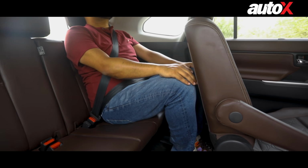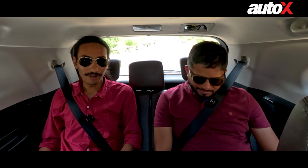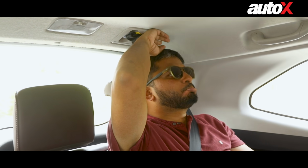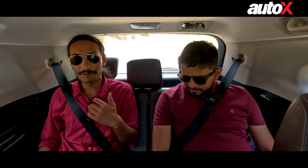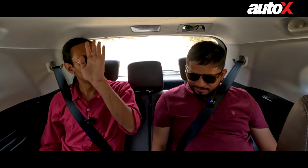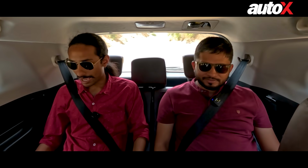But yeah, it's kind of reclined at a very weird angle. I like that it has more range because I will admit that the headroom here is a little less, especially for me. So the recline helps, so that I can sort of go back and not worry about banging my head against the roof. That is good. And even the under-thigh support, it's not as good as the front rows, but at least it's so much better than the Kodiaq.